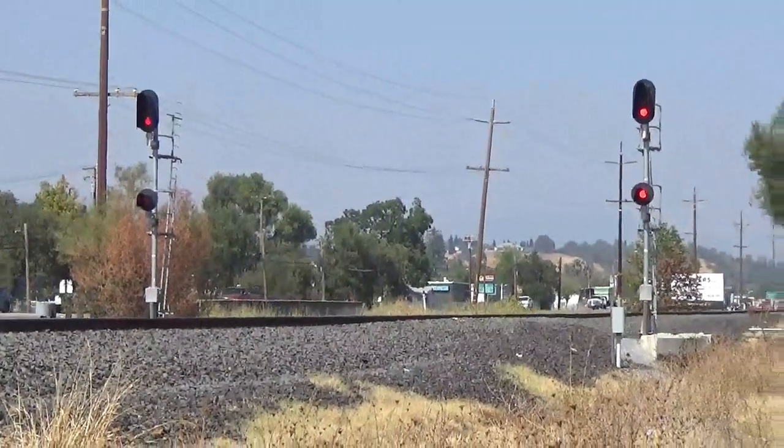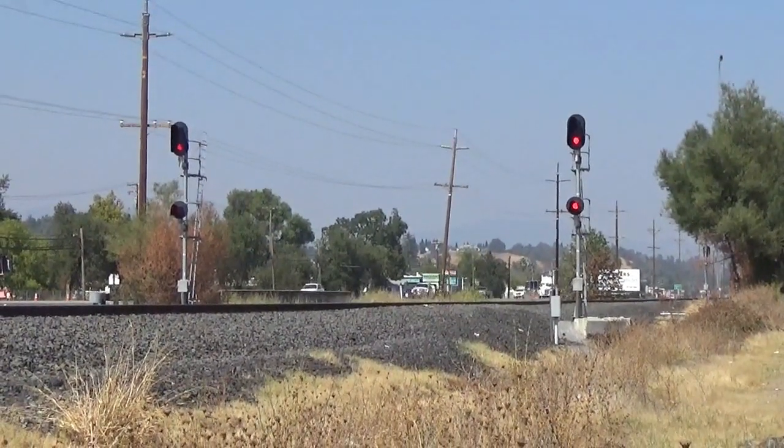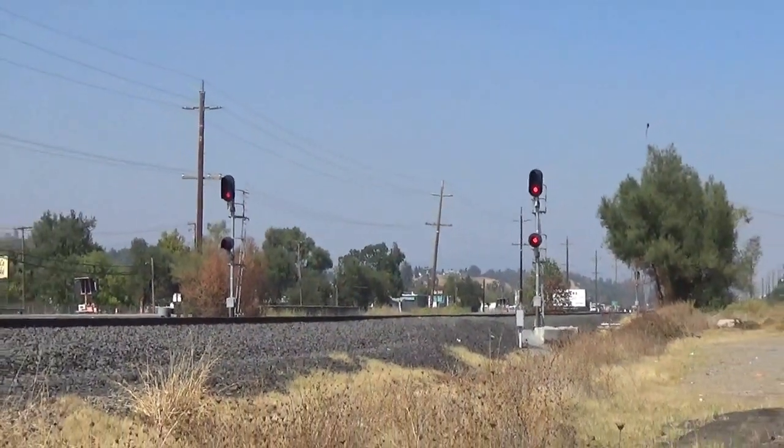On the route of Amtrak's Coast Starlight in Redding, California, is the halfway point of the journey at Gervan Siding on the Union Pacific Valley Sub. Once again, I'm in Redding to do some rail fanning with the NorCal crew.